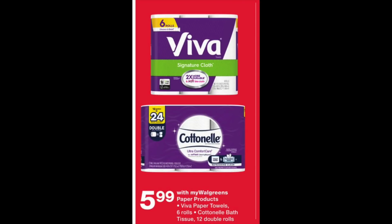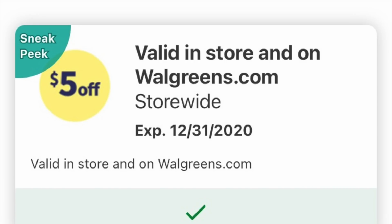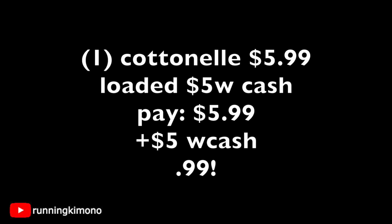And the first deal that we're going to talk about is either the Viva or the Cottonelle. It is your choice. This is a great price point because these are usually like $9 for one. Use this. So if you haven't used it, you can use it. This is once per store card. Grab a Cottonelle for $5.99. Pay that out of pocket. Get back $5 of Walgreens cash. So 99 cents, nothing better than that.